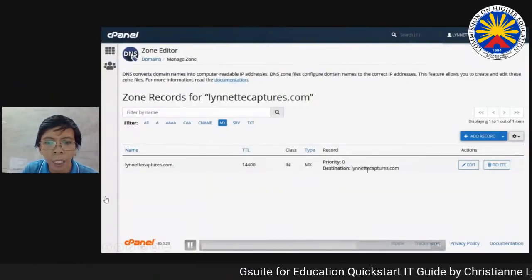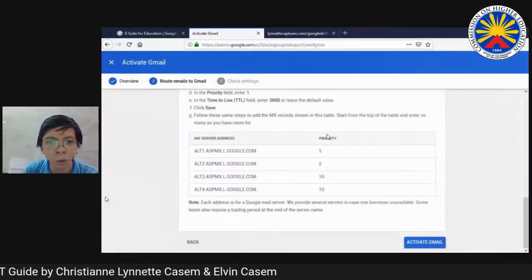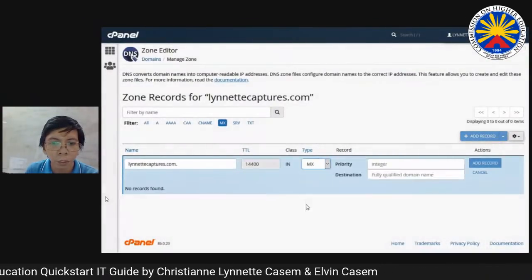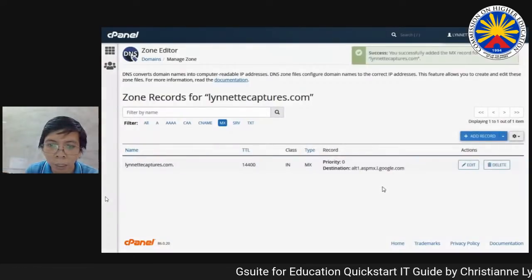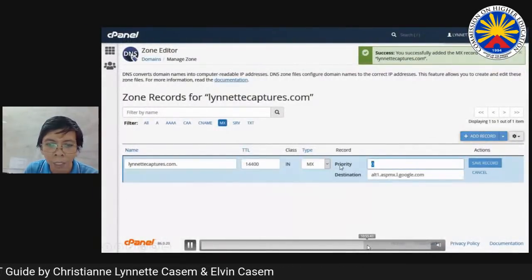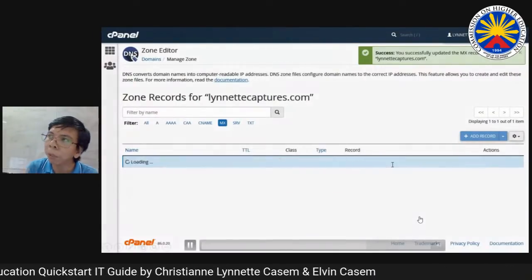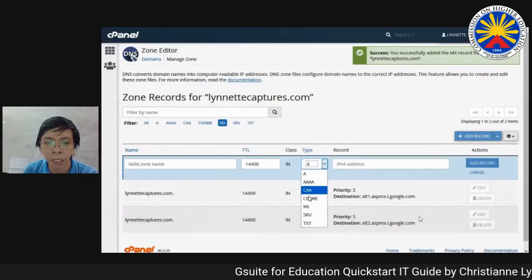So binigay naman ito ng G Suite kung ano yung mga ilalagay natin. So, i-delete ko ito. So, ayoko nang gamitin yung old emails. So, ilagay ko lang lahat ng MX record. So, anong priority niya? Actually, nagkamali ako dito. Dapat 1. So, i-add lang natin lahat ng nandito. So, to make sure na makaka-receive tayo ng email from other email provider like Yahoo, Gmail, Hotmail, meron pa bang Hotmail? Rocketmail. Okay. So, i-add record lang natin lahat.